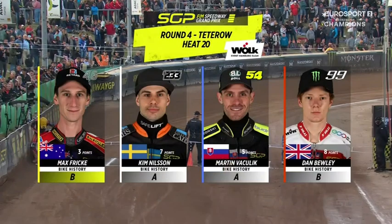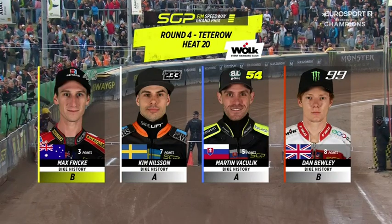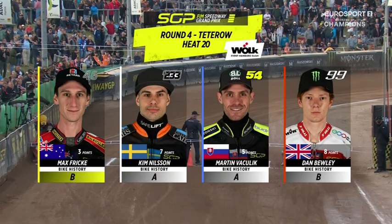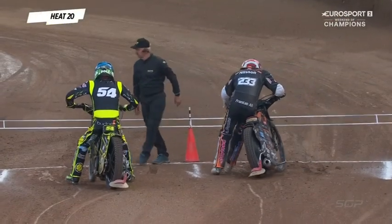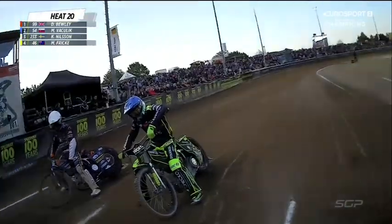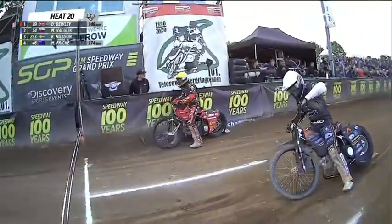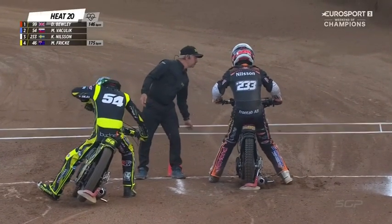So here we go then. Dan Bewley on the inside in red. Martin Vasilik on 5 points as well, gate two in blue. Gate three in white is Kim Nielsen, and Max Frick is on the outside in yellow. Frick can't make it. Martin Vasilik can, with a win. Has to win. Dan Bewley is looking for every point he possibly can, because as you rightly say, Chris, gate positions for the semis are going to be vital if you want to get in the final tonight.